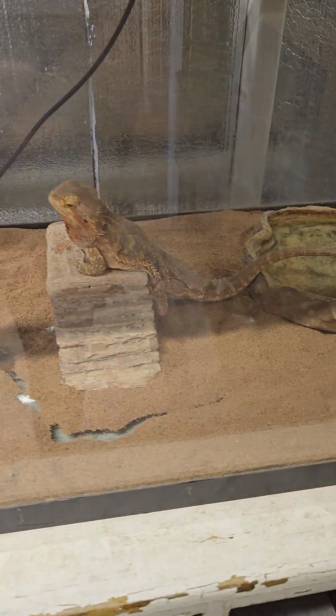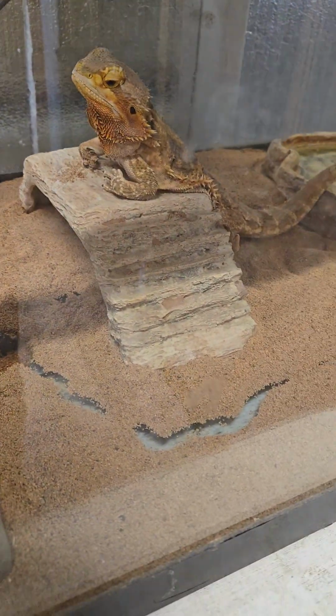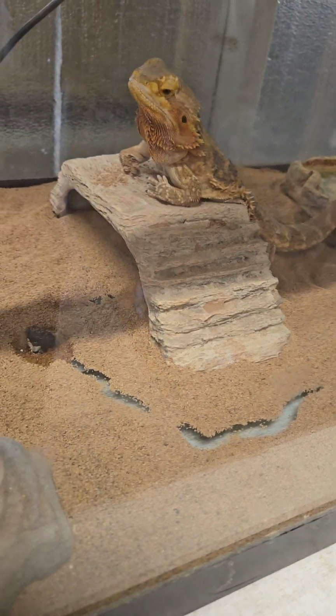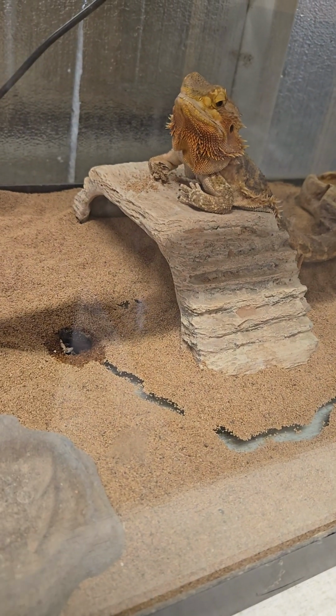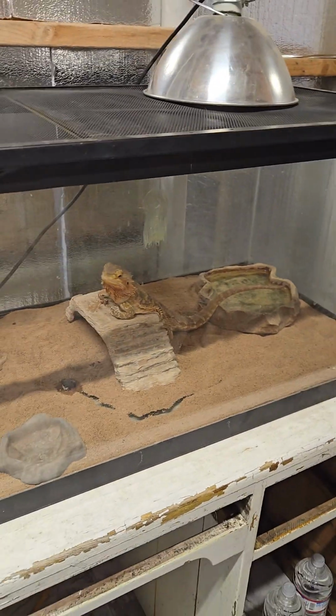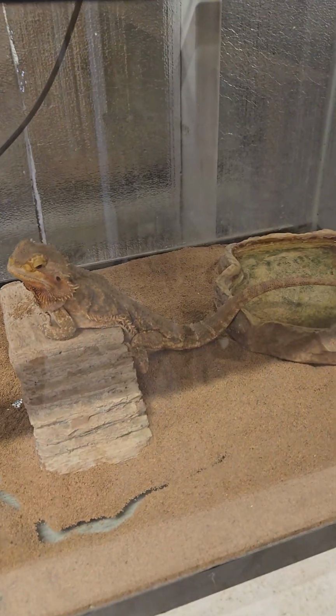Now over here is my second oldest reptile. This is Spyro. He is a citrus bearded dragon. You can see all the citrus coming out in his beard. He's about 6 years old, and I haven't measured him lately, but he's pretty big.